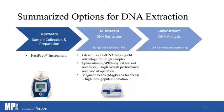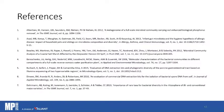So we will have to work accordingly to see what are the different difficulties that end users are facing, so that we can match the exact DNA extraction kit to the individual case. And once you have successfully extracted your DNA, you get it in pure form, then you can send it for 16S sequencing or shotgun sequencing to analyze. These are some of the references that I have for today's webinar.